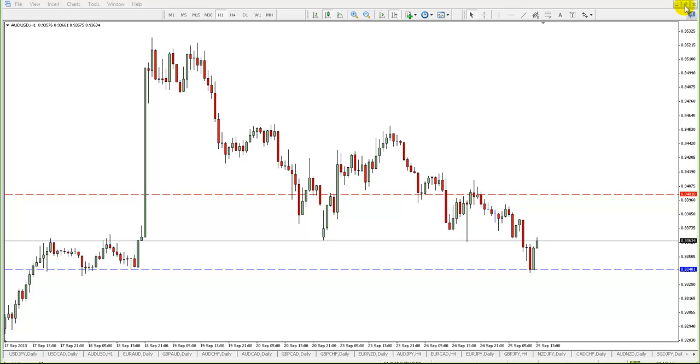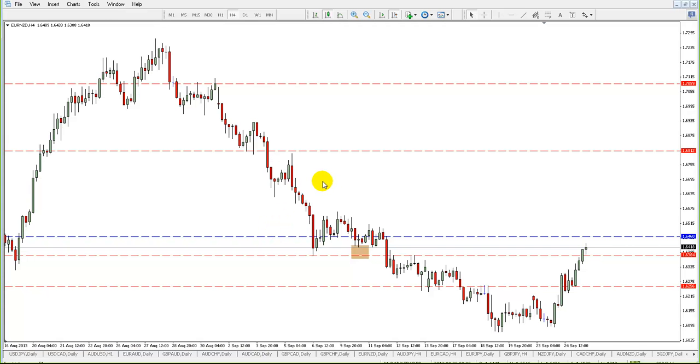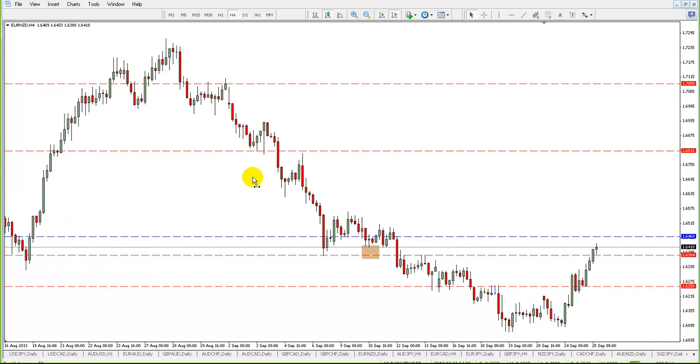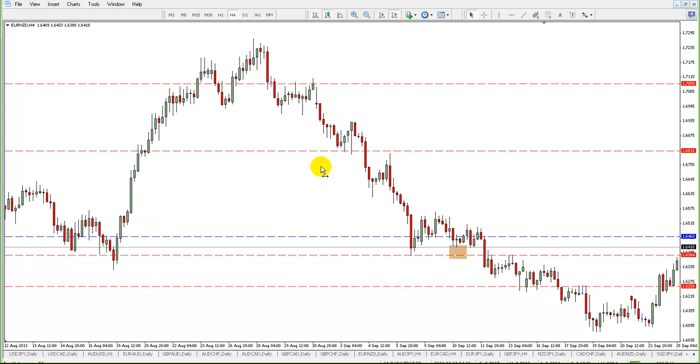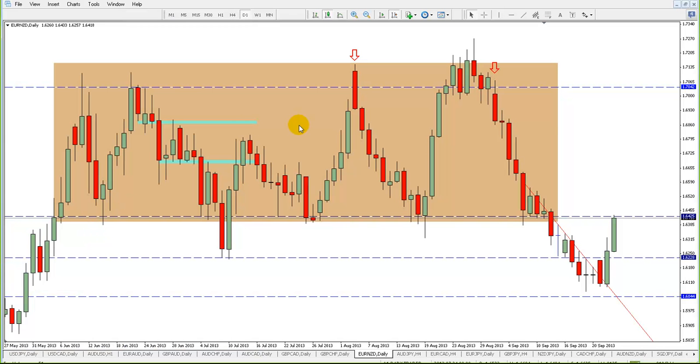So here's one from Rasika, who says, "What about the Euro Kiwi? Did you see what's happening on that one?" I think I know what you're looking at, Rasika. You are looking at this. So here's our big box on the Euro Kiwi. Does it fit my rules here? The box isn't important. This upper side doesn't matter.